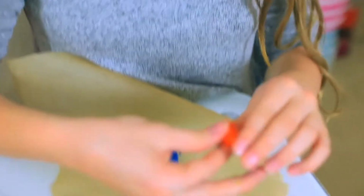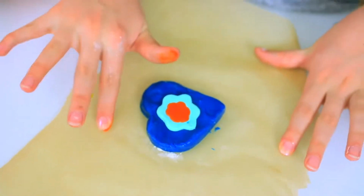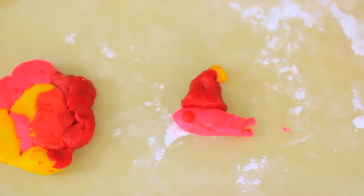Mine's kind of layered. Couldn't find any more hearts. There's my key. Here are mine. These are so cute. I have a double flower and a Santa fish. We're gonna pop these in the oven and grab round 2 cookies.